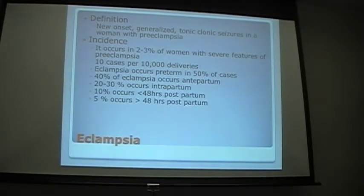So now we'll talk about eclampsia briefly. The definition of eclampsia is new onset generalized tonic-clonic seizures in a woman with preeclampsia. It occurs in only 2 to 3% of women who already have severe features of preeclampsia. There are about 10 cases per 10,000 deliveries. It occurs in preterm infants in 50% of the cases. 40% of the time it occurs in antepartum patients, 20 to 30% intrapartum, 10% less than 48 hours postpartum, and 5% greater than 48 hours postpartum.